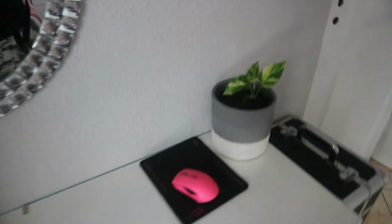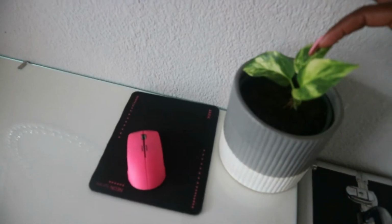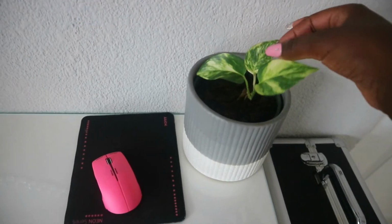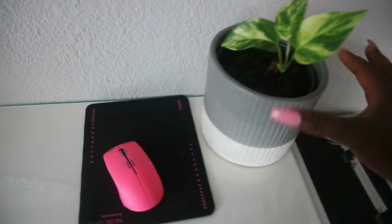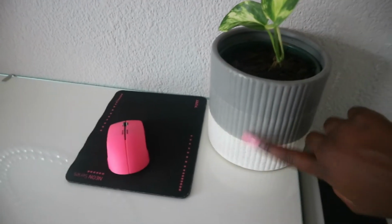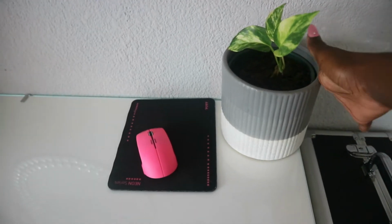Yeah, most of the time I work on it, if I'm not working from my bed to edit stuff. And then meet my beautiful plant Ostelo. So when I got this, it had 2 leaves, and then I managed to grow 1. So I've had it for over a month now. And this beautiful planter was from Mr. Price, and it was on sale, so I don't think it's still available.